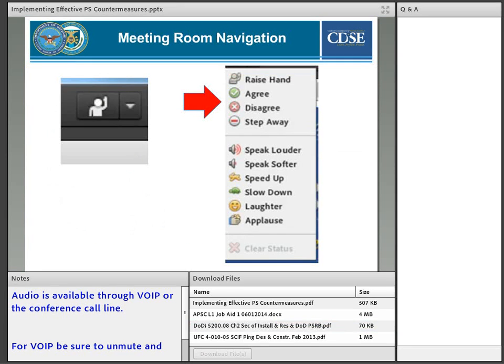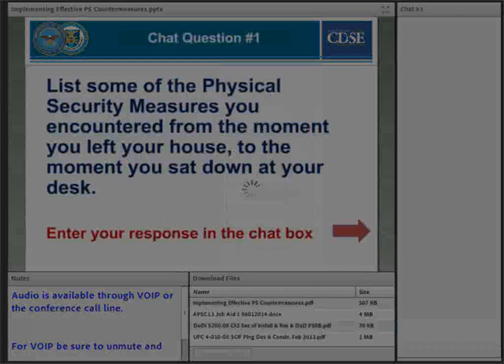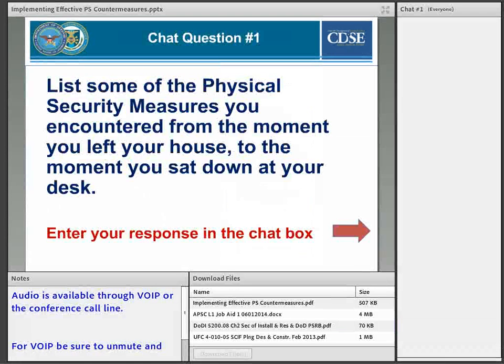So here's our first chat question. List some of the physical security measures you encountered from the moment you left your house to the moment you sat down at your desk. As you consider this, think about your responses in terms of personnel, such as security guards, police, etc.